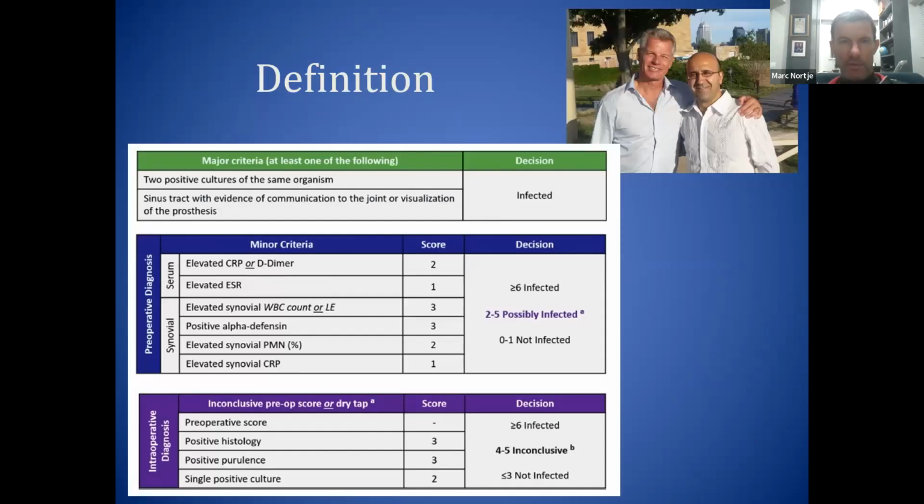The definition of periprosthetic joint infection: there are lots of different classifications or criteria, but the one that I think is the most up-to-date is from the Musculoskeletal Infection Society, and that's a picture of Gehrke, the guy from the Endo Clinic in Germany, and Javad Parvizi. It's major and minor criteria. The major criteria are at least one of: 2 positive cultures of the same organism, or a sinus tract with evidence of communication to the joint or visualization of the prosthesis. That is a definition of PJI.